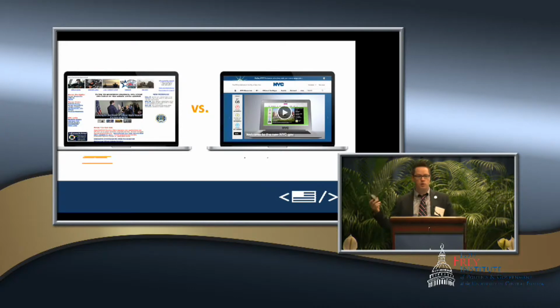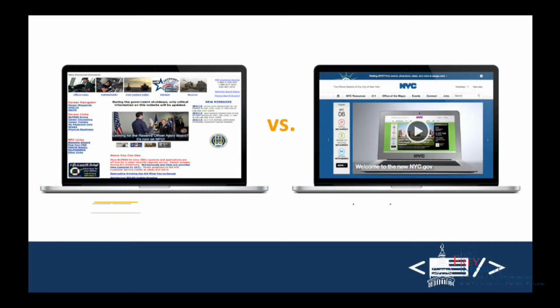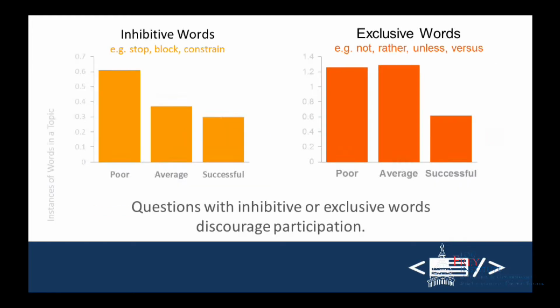Similarly, we've talked about the importance of design, right? The left is a traditional website, the right is the new nyc.gov. Which one would you rather interact with? Which one intuitively makes more sense? So I share all of that in addition to thinking about the use of language, and I'll share with you in a little bit some more perspective on the importance of language.